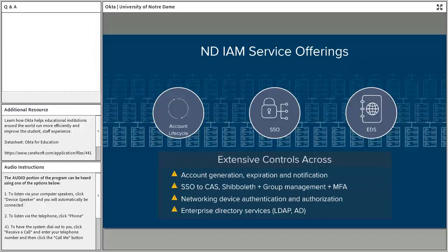that supported a lot of our provisioning processes to target systems. And then we had our main authentication system for our single sign-on authentication, which was backed by CAS and SHIB, CAS being Central Authentication Service, and Shibboleth. And then we had MFA prior to Okta that was integrated with our single sign-on service.